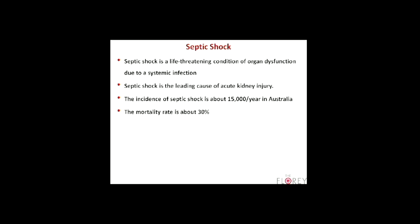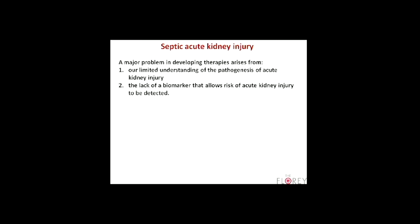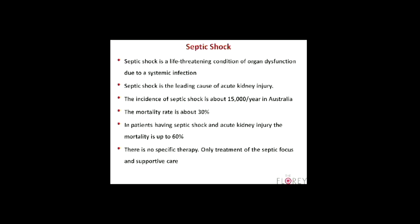And the incidence of septic shock is about 15,000 patients a year in Australia, and the mortality rate is about 30%. So it's a nasty thing. In patients having septic shock together with acute kidney injury, the mortality is up to 60%. Presently, there's no specific therapy. The only treatment of the septic is treatment of the septic focus and supportive care. And we're particularly interested in the acute kidney injury that occurs in sepsis. And as I said, this is because if you have acute kidney injury together with septic shock, it's a big increase in mortality compared to just having sepsis alone.